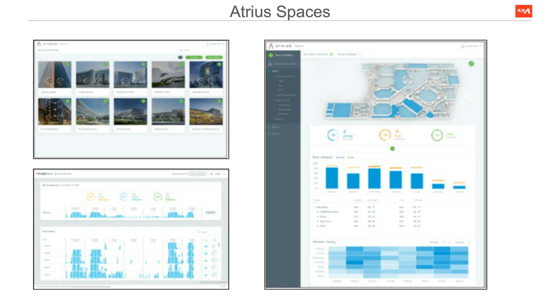Again, Atrius Spaces is available today, shipping on any Eclypse controller, and can even be added to our over 1 billion square feet of existing installed nLight controls through an upgrade to an Eclypse controller and turning on this feature.